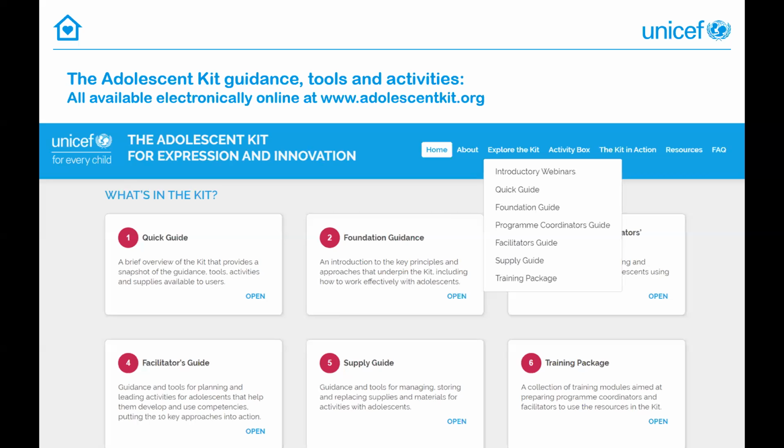And I'll also mention that although this presentation and this view of the website are in English, you may find it helpful to know that all of these resources in the kit are also available in Arabic, French, and Spanish. And selected materials have also been translated into various other languages. Additionally, the resources in the kit are designed to make it possible to translate into other languages if you wish or need to do so.